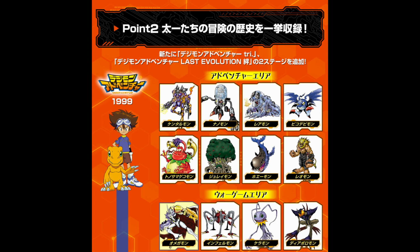But anyway, the stages that you can adventure through are not just the TV anime Digimon Adventure broadcast in 1999, but also the movie Digimon Adventure Our War Game released in 2000, Digimon Adventure Tri released in 2015, and Digimon Adventure Last Evolution Kizuna, released in 2020, and they have had stages added. Digimon that will appear include Alphamon, Imperialdramon, Agumon Bonds of Courage, etc. And there's about 80, which is the highest number ever for a Digivice. Over 80 Digimon are included.